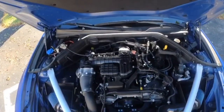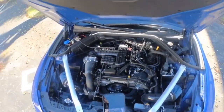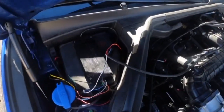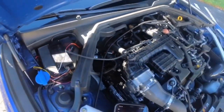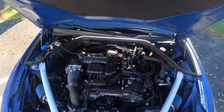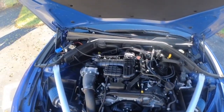When you look at the engine bay with an untrained eye, you might say, okay, what else did you do? If you look a little bit closer, you can see the trusty JB4 up here. That's what I started with as a performance mod. I used to have a JB4 tune. I still use the JB4, and I'll tell you why in a second.